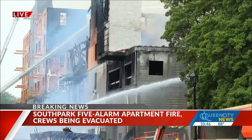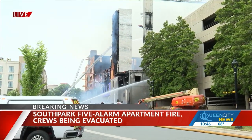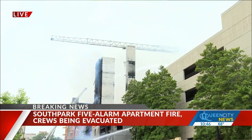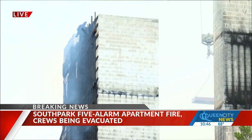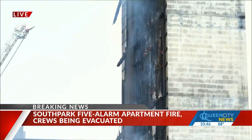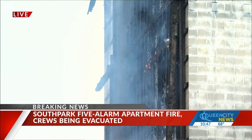Regardless of what that answer is, it spread fast this morning through that building. It did. A little after 9/11 is when we first started looking at it from a couple of our cameras around the South Park area, and it didn't take long for the flames to double in size, in height, in width. The black smoke just filling up all of the Queen City area. People were saying, even from miles around, that ashes were starting to fall down from the sky. We were starting to catch it on radar this morning.